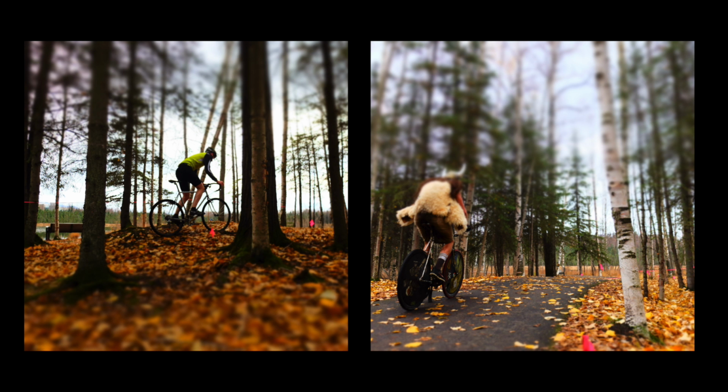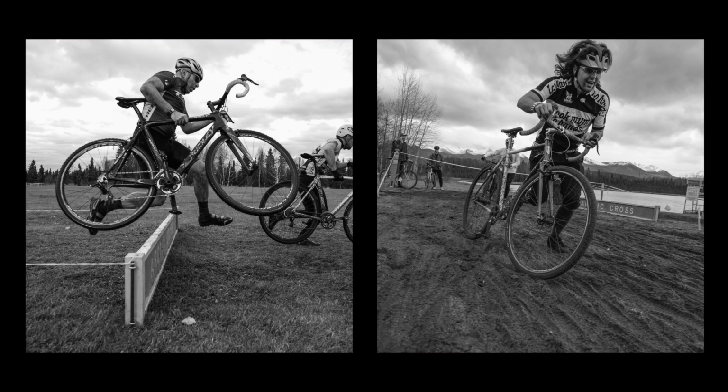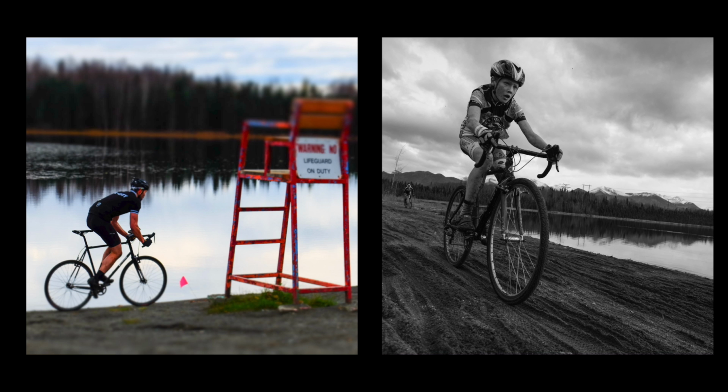There was one time I was shooting cyclocross in the fall of 2013 using only the two Fujis, and if that wasn't challenging enough, I decided to make things even more interesting for myself. I set the X20 to shoot miniature mode only and the X-E1 to shoot in black and white, and both cameras were set to square format. It was the kind of challenge that really tested my skills as a photographer, but I ended up getting some really exciting and memorable images from that day.